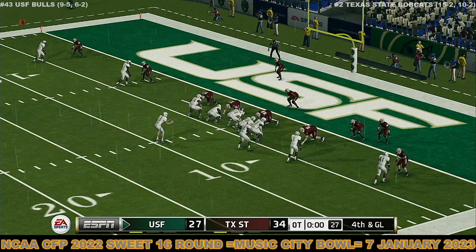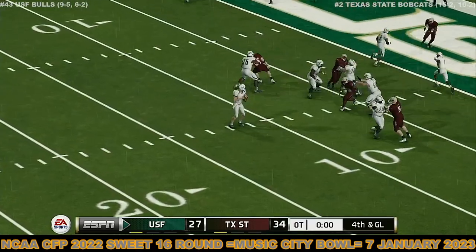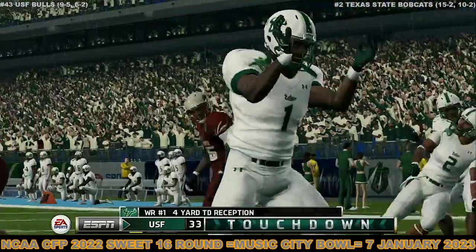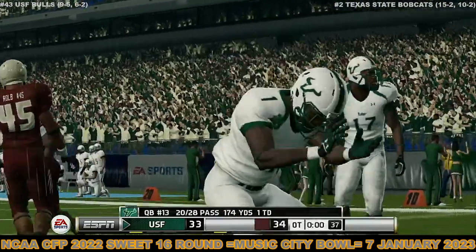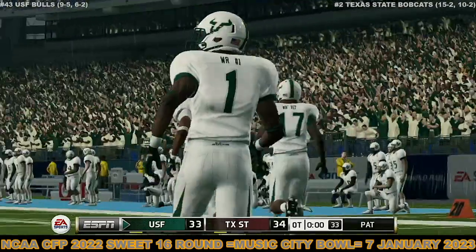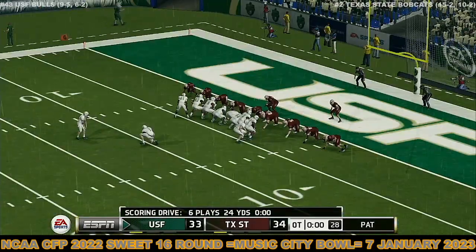Green 90! Green 90! Check, check! Run down! Touchdown. We'll be tied with the extra point.